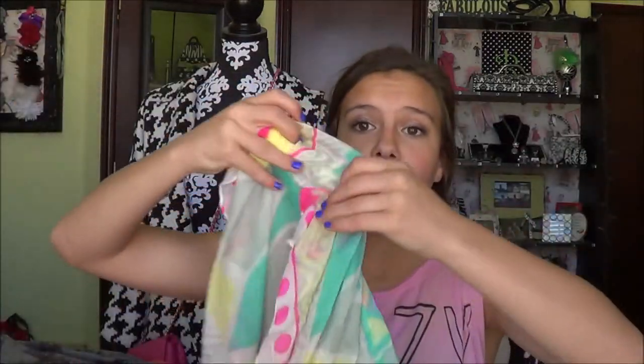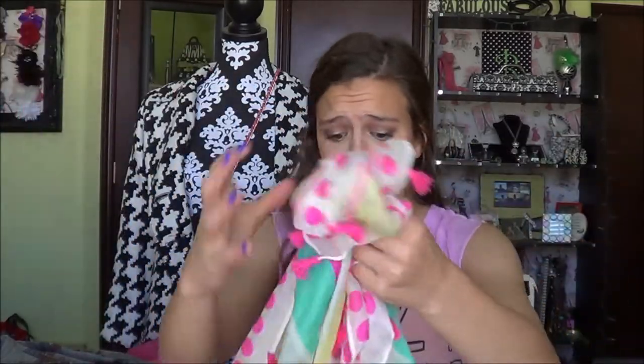Okay, and then this next thing is a scarf, and seriously, I'm obsessed with every single color in this scarf. How gorgeous is that? I think all these colors are so pretty, and it just has these hot pink tassels at the edges of it. And yeah, I'm just seriously obsessed with this scarf. It is so pretty, and it is perfect for the spring and summer because it's really lightweight too. And yeah, I'm just obsessed with everything in this collection.